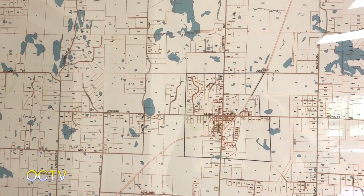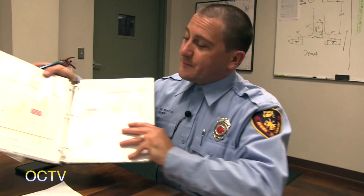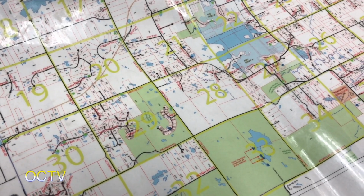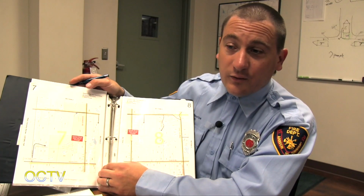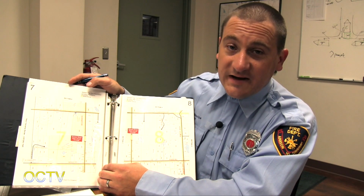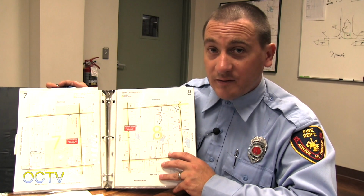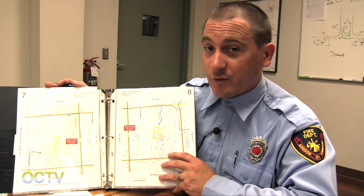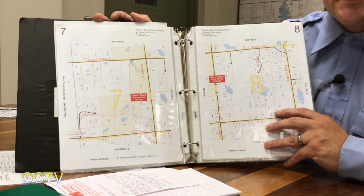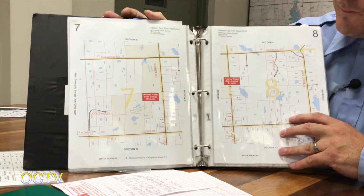In our engines, in our ambulances, we have our map books. And in our map books, we have very detailed pictures showing exactly where the addresses are. But having your address sign marked or your driveway marked will definitely ease us in finding your address in that state of emergency. Okay?